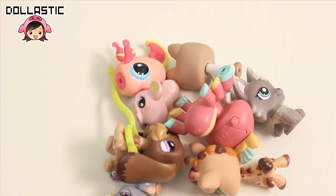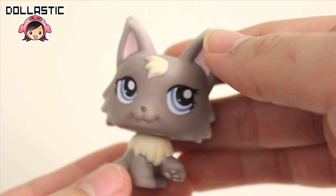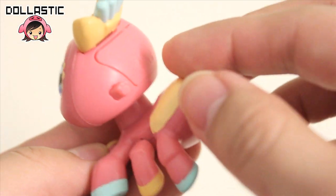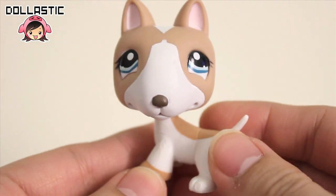Okay, so here are the ones from my second bag. Let's take a closer look. Here is a kitten one. And no initials on the back either. And here is a spider. I believe this is a walkable one. See, there's a button on the back. Here is a bull terrier.